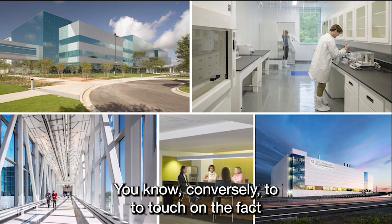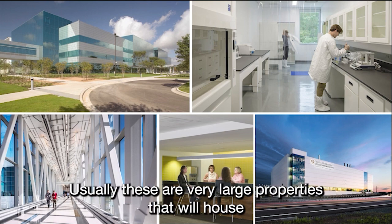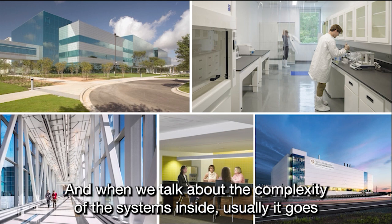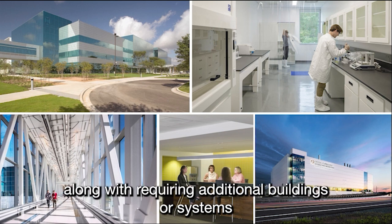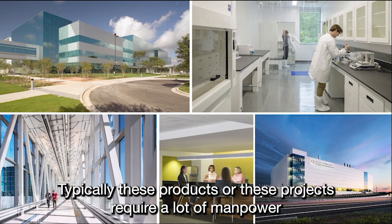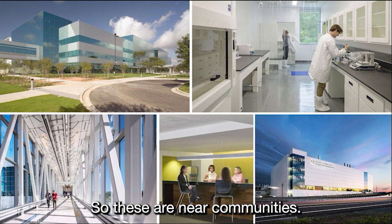Conversely, to touch on the fact, not just inside the space, but from a space overall, usually these are very large properties that will house some very large buildings on them. And when we talk about the complexity of the systems inside, usually goes along with requiring additional buildings or systems that need to be housed outdoors. Typically, these projects require a lot of manpower to build and keep running after they have been built. So these are near communities.